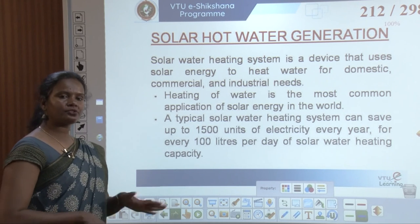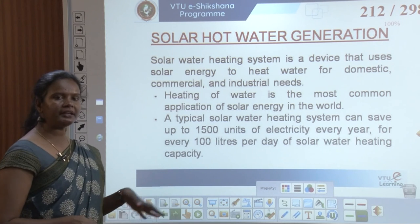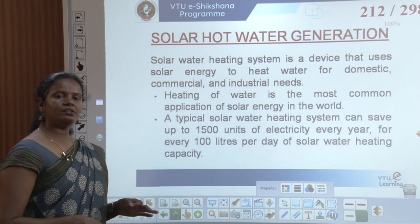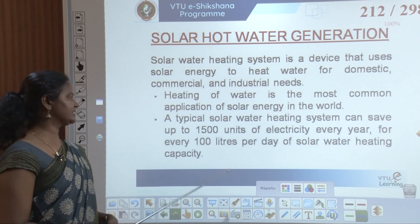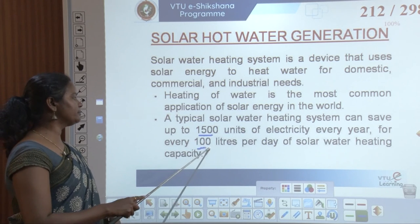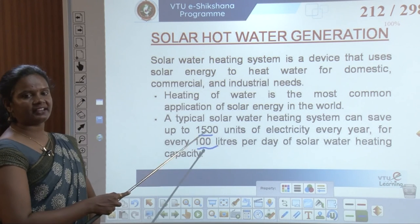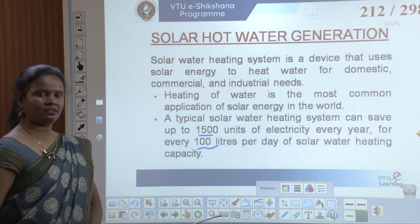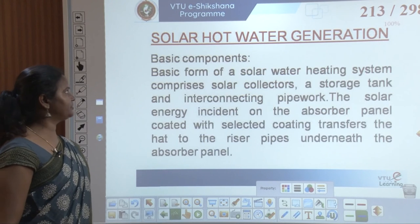Heating of water is the most common application of solar energy worldwide. A typical solar water heating system can save up to 1500 units of electricity every year for every 100 liters per day of solar water heating capacity. So imagine how much can be saved every year.